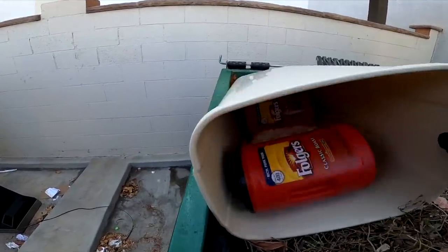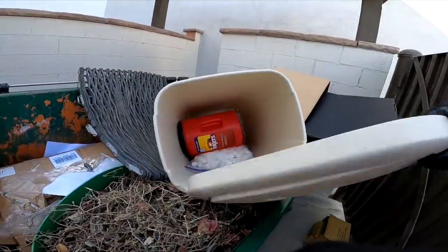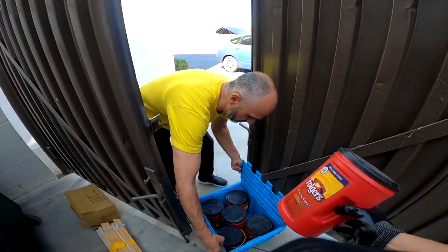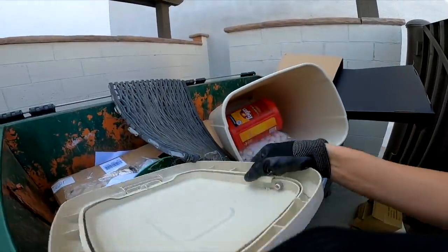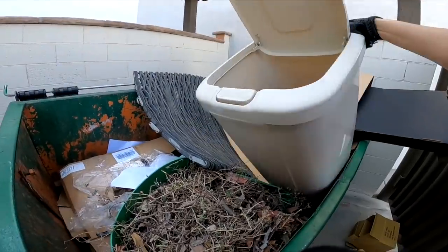Trash can. Dirty, but it has a lid. Yeah. You want them for concrete things? Yeah. Oh, I know. There's two more. Do you want these two also? Well, do you want this trash can? Is it a good trash can? I don't need it. Okay.